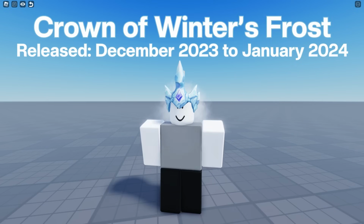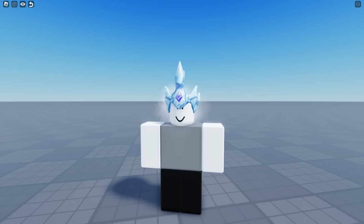Another good one was Crown of Winter's Frost, which was a gift card item from Asda or Walmart. Although it is on the big side, I do really like the effect this item emits, although it's kind of a struggle to fit this into an outfit and make it work due to how large it is.